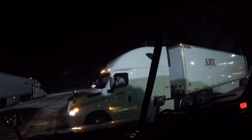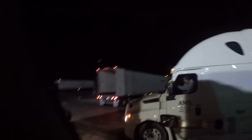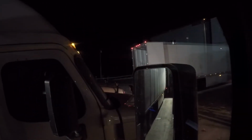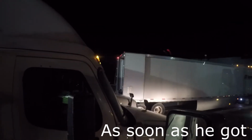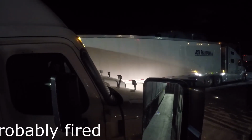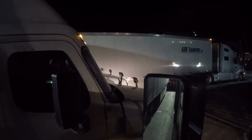This guy's going to try to back in. I don't know which door he's heading for, but he's not even paying attention to the truck over there. Now he's almost in his way. Jesus. I don't know what he's looking for. You already hit him once. This guy just hit that off-colored truck right there, just a little bit ago, the first time when he came back. Now he's a little farther over. Yeah, the first time he backed up, he hit him. You can see the damage on the side of his trailer there. He's still not lined up good enough.